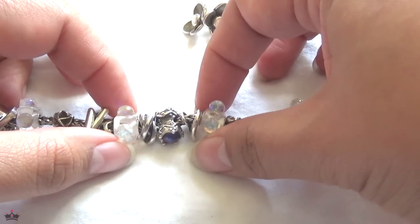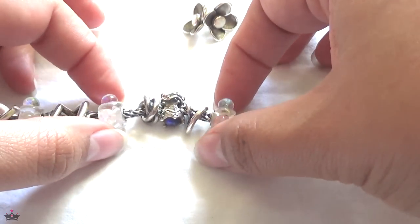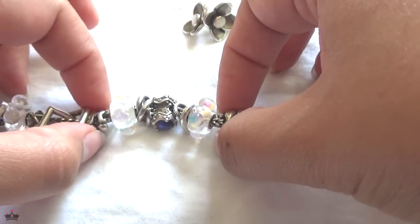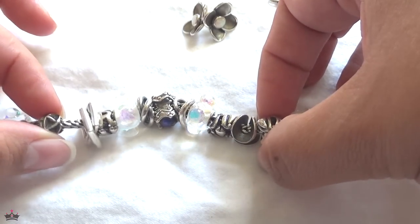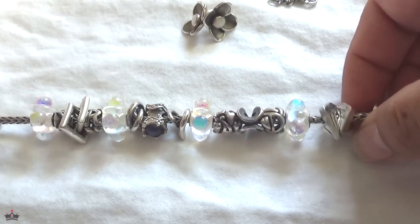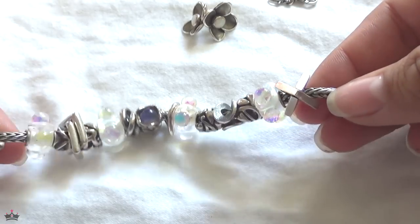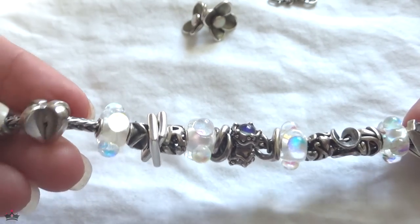I just liked how balanced it is. It's very balanced and symmetrical. We have two similar charms on the side of the king and queen, the Muranos. We have an initial, and then a charm, and then an initial, another small bead, another Murano, and then two very similar charms, diamond in the rough here, and the hearts on this one. They're built the same way.